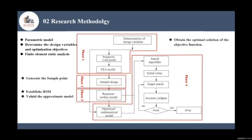The response surface optimization method for anchor machines is a technique used to optimize the performance of anchor machines by constructing and analyzing a response surface model. This model is commonly employed to find and improve the optimal operating conditions for complex systems.